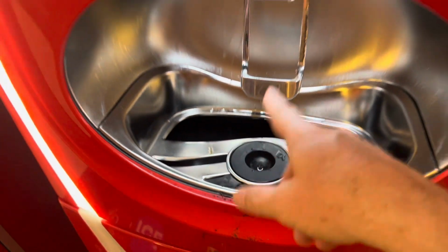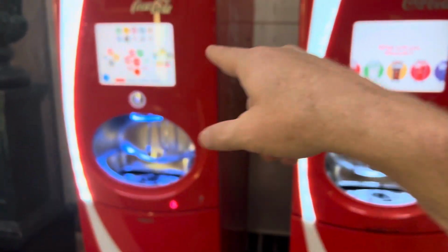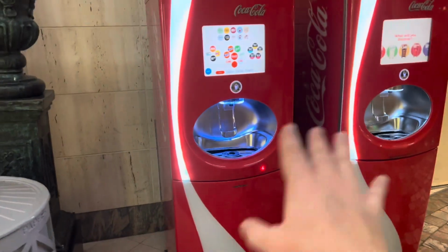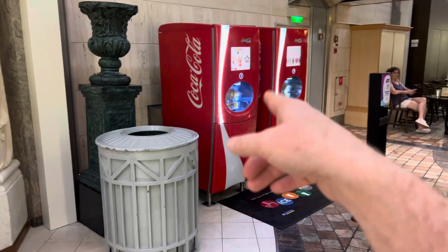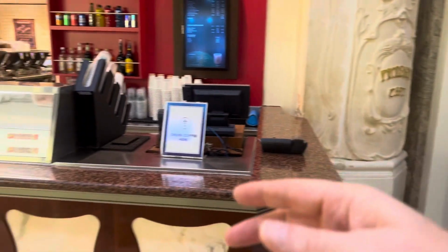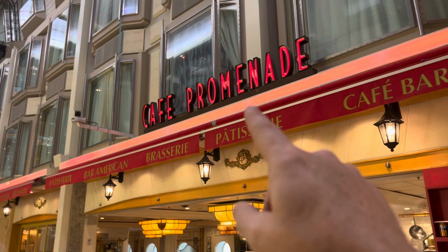So if you try to bring any kind of cup, it's not going to work. You need that special cup, and it only works on the ship you're on. That chip does not work on any other ships, so you wouldn't want to try to bring it to another ship and use it. In fact, I know somebody that tried and it didn't work. All right, I'm not going to say it was me or somebody else.